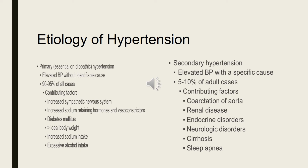Now, secondary hypertension is elevated blood pressure with a specific cause. It is 5 to 10% of adult cases. I'd probably say it's more around maybe 8%. Contributing factors: you've got something going on with the aorta, renal disease, endocrine disease, neurological disorder, cirrhosis, or sleep apnea. Some of these are very easy to take care of. Liver cirrhosis is not as easy. But for sleep apnea, there's BiPAP, CPAP. Once they have that, they sleep better, everything relaxes in their system, and you can control their blood pressure. It really does matter what is going on with the person.